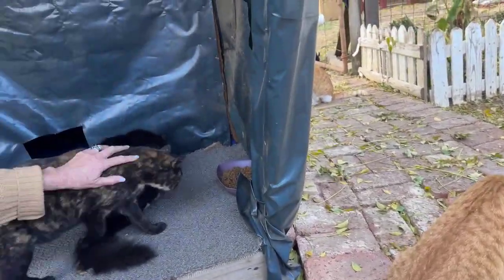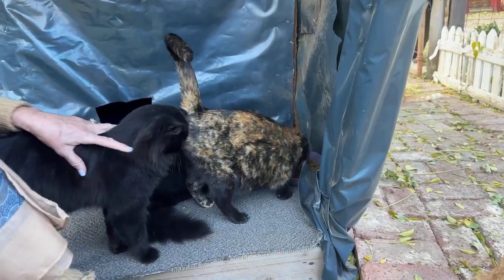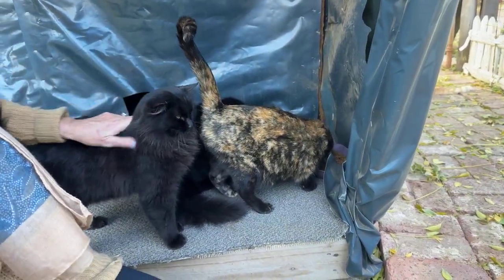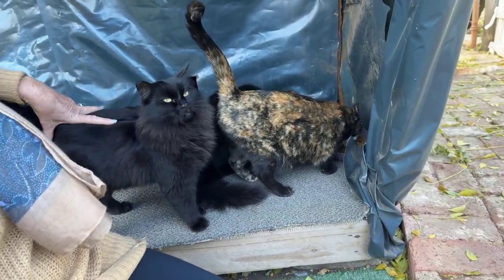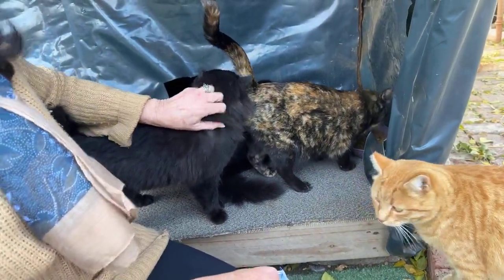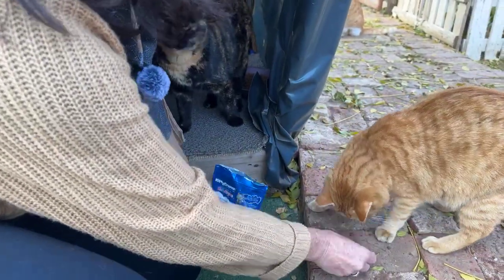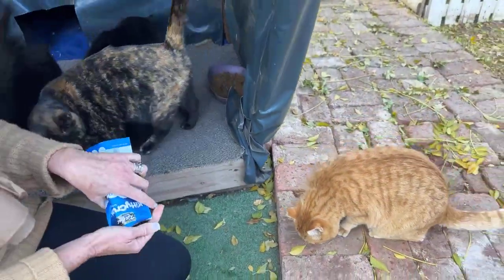Look at this one all over me. Chloe, you even left your food to come and get a little love. Oh, and here comes Prancer. She's called Prancer because she trots like a horse. Shame, she's beautiful. They're all beautiful. You, my big boy. Here you go, Clementine. There's some treats for you. They're all after the treats now.